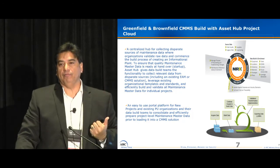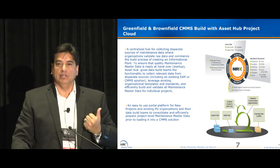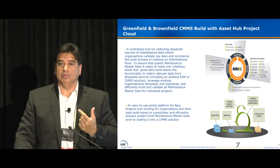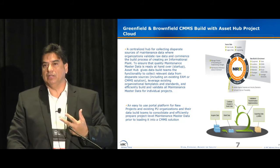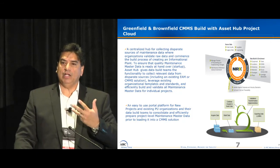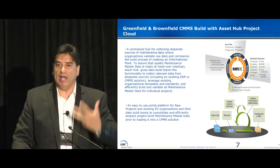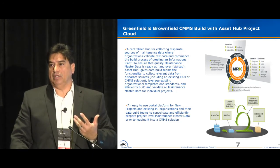So acquire the information, important for CMMS builds, for greenfield projects. Build the information with those best of practices vendors, right? Best of breed products. Validate that the information actually meets the criteria for that platform. And finally, once it's approved, once it's been audited, once we look at that it actually passes the smell test, and that means we've had the disciplines look at it, that it gets deployed into an ERP system.